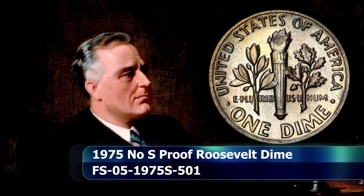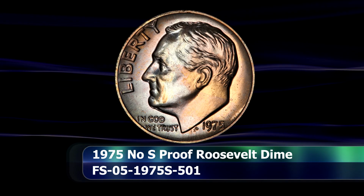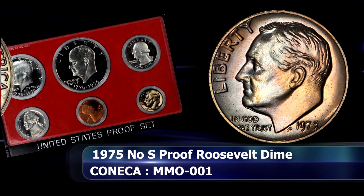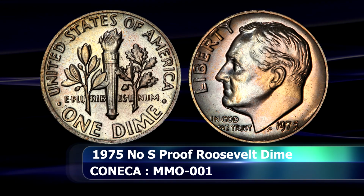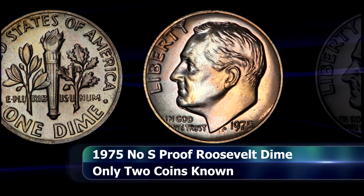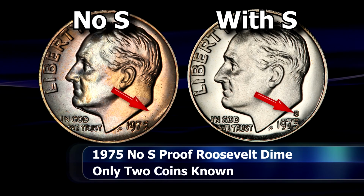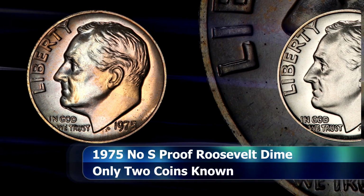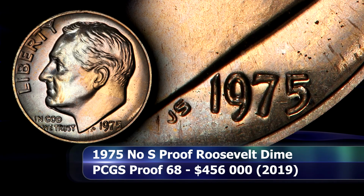But without a doubt, the top variety coin from the 1970s, and the most valuable one as well, simply has to be the 1975 No S proof dime. Now, just like the previous two No S coins that we looked at, this coin can be found in the 1975 proof set, and only in the 1975 proof set. The only catch is that, at least to date, only two of these proof coins that are missing the customary S mint mark from 1975 have ever been discovered, making them extraordinarily rare. But that still doesn't stop me from checking every 75 proof set I can get my hands on.